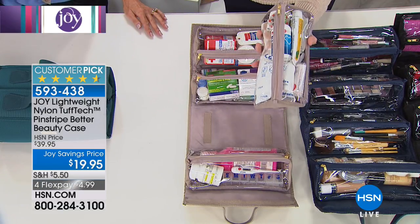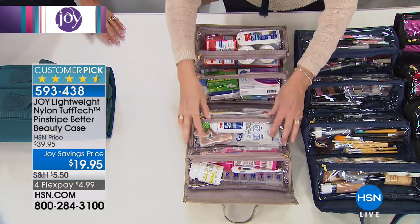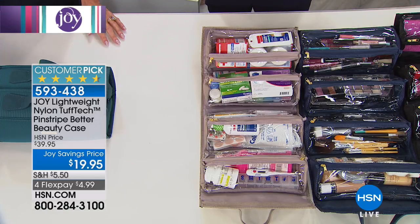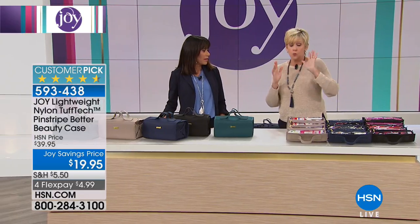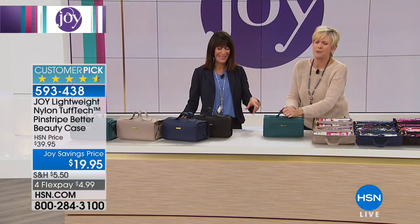Love it. This is the brain of Joy Mangano. It's amazing. And the fact that we have sold millions and millions of Better Beauty cases is because you want to be organized and Joy has given you the tools with this Better Beauty case. Exactly. It's just amazing. 50 left in the teal. Oh my gosh. Okay, yes.